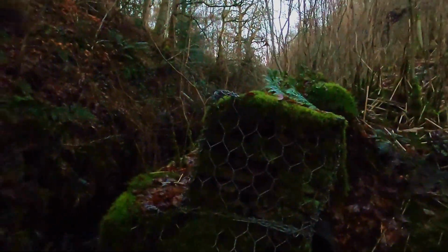This is the start of where it's capped and held back from sliding into the stream by a double row of gabions. It's all looking intact so far.